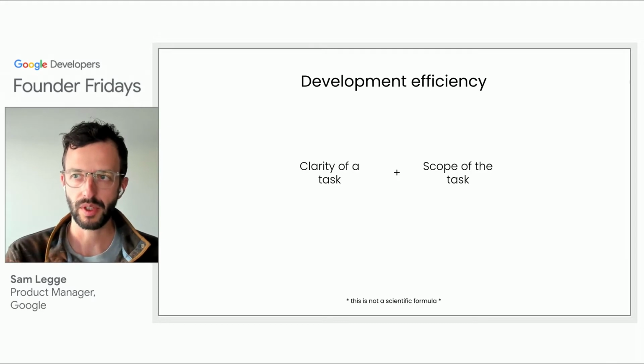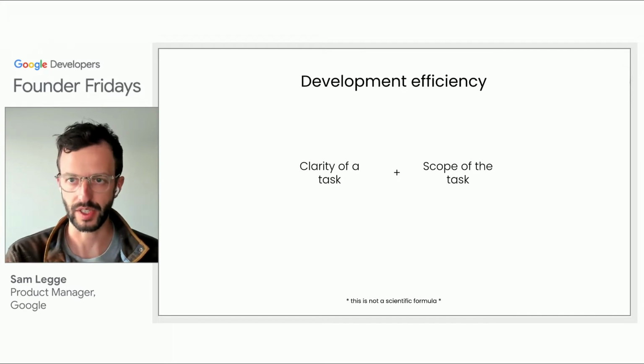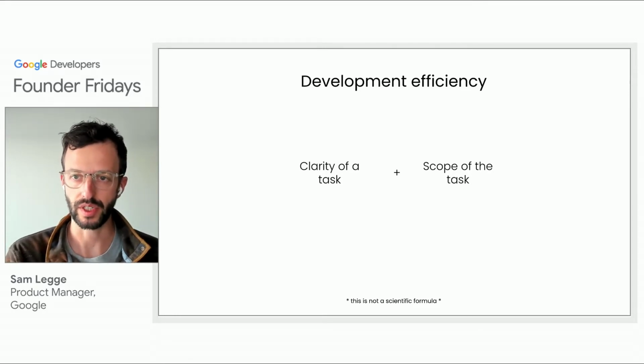So when we're thinking about building roadmap timelines, we're always thinking about development efficiency. And when I think about development efficiency, I think about two main variables or factors that contribute to being as efficient as possible. Number one is the clarity of a task. So this is really, when I create this task and I craft it for the team, how clear is it?